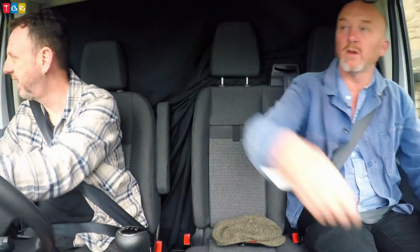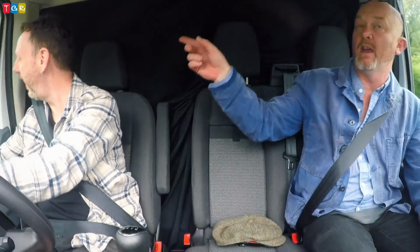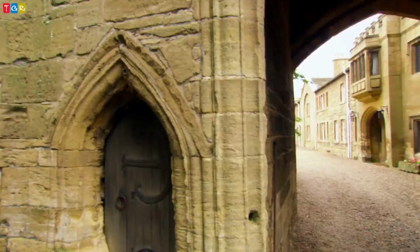And it's big. I mean, look, it just goes on and on and on, doesn't it? I know what's going in your head. What? The restoration there, the workshop there. And I just fill every other shed with cars.